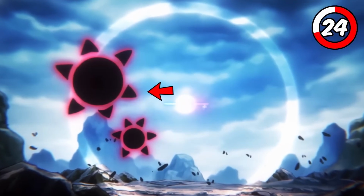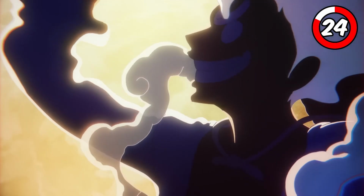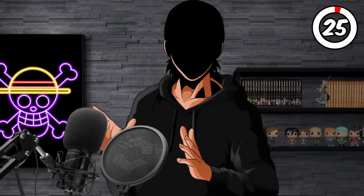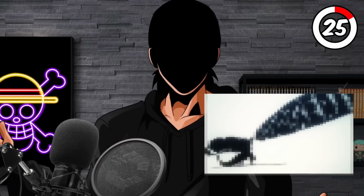And during episode 1074, before Luffy and Kaido clashed, a bunch of weird symbols are shown on screen. Some of these look like the sun, so they're probably referring to Luffy being a sun god, while Kaido is represented as a dragon. But by far one of the most interesting secrets in slow-mo has to be this one.